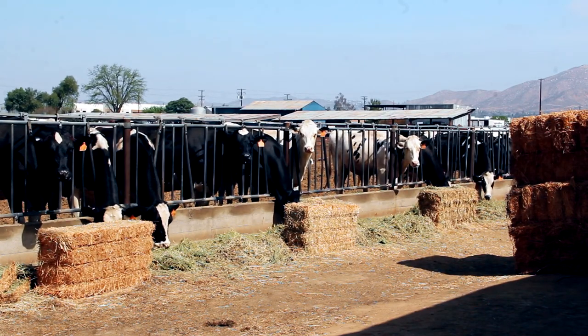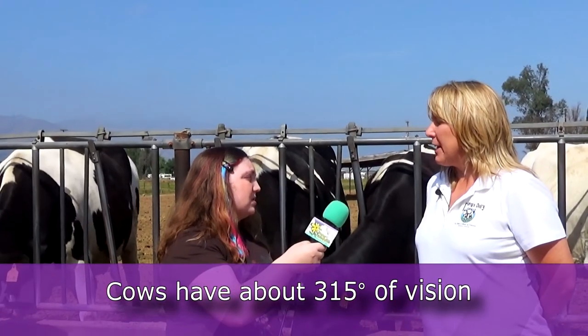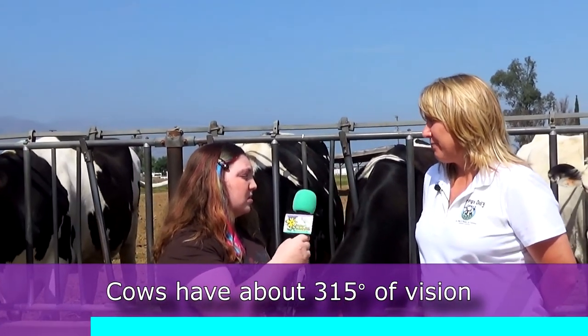How much do they eat? And what do they eat? Each cow eats about 50 pounds of hay and grain a day. They eat alfalfa hay and then a grain. And they drink about 30 gallons of water a day.